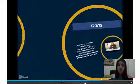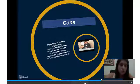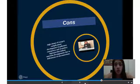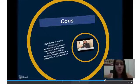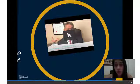So continuing with the presentation, we're going to go to cons. The disadvantages of this surgery is that there is a high chance of having surgery complications. There's also a chance of developing gallstones post-operation, osteopenia and secondary hyperparathyroidism, nutrition derangement due to the deficiency of micronutrients such as calcium. So what do you tell people before they get the surgeries about their complications?